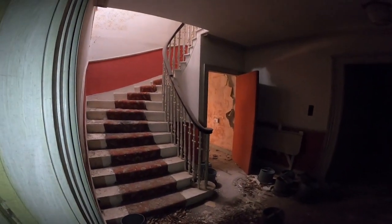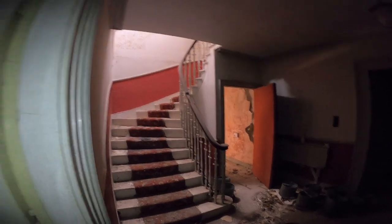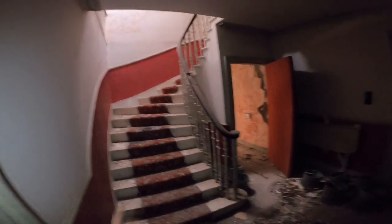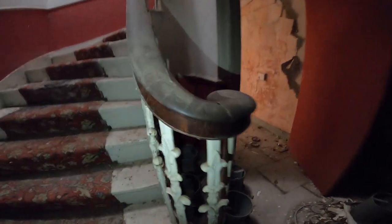Just check out here, folks. This is what I was blown away by the first time I came here. I couldn't even believe that there was a spiral staircase or whatever leading up to the top floor, because it's just so beautifully finished. The detail and the craftsmanship.